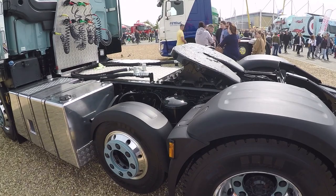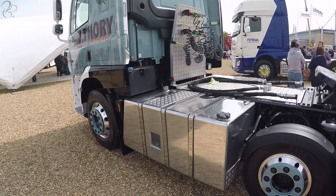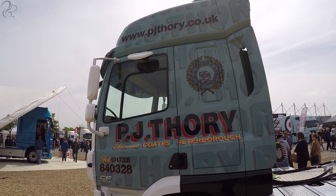And then you've got this whacking big rectangular tank. Look at that. What the heck? But other than that, you know, I think it's really nice. It's a lovely truck. Very well done.